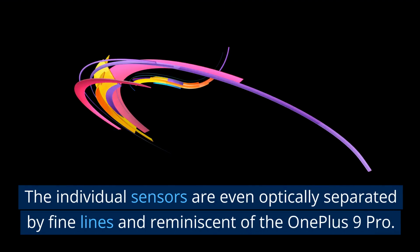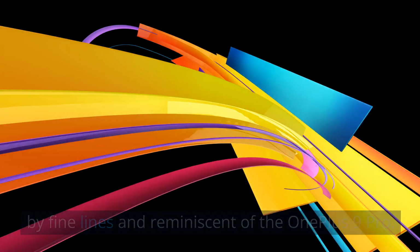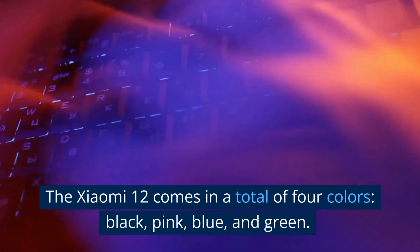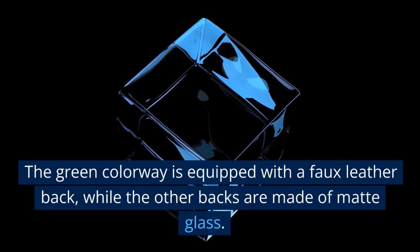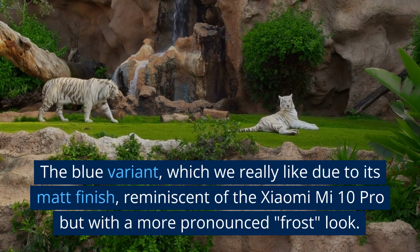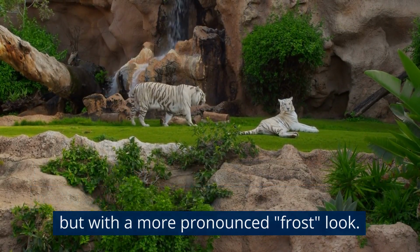The individual sensors are even optically separated by fine lines and reminiscent of the OnePlus 9 Pro. This is a common feature of all the new models in the Xiaomi 12 series. The Xiaomi 12 comes in a total of 4 colors: black, pink, blue, and green. The green colorway is equipped with a faux leather back, while the other backs are made of matte glass. The blue variant, which we really like due to its matte finish, reminiscent of the Xiaomi Mi 10 Pro but with a more pronounced frost look.